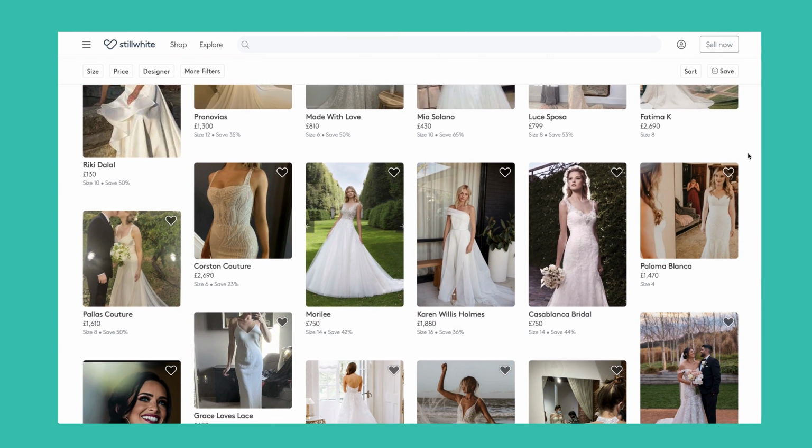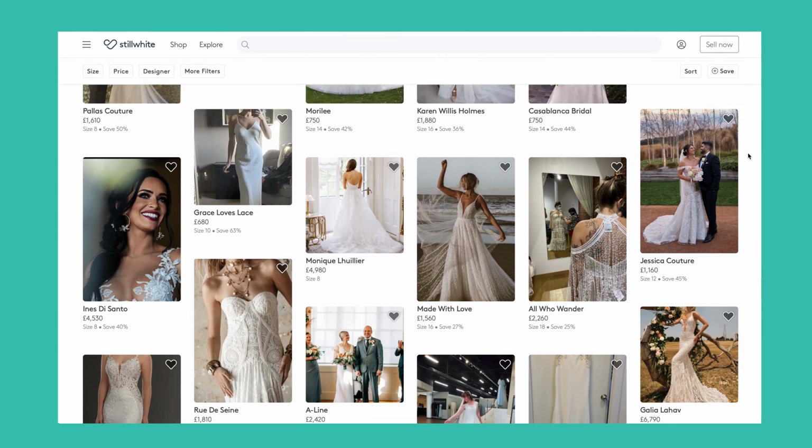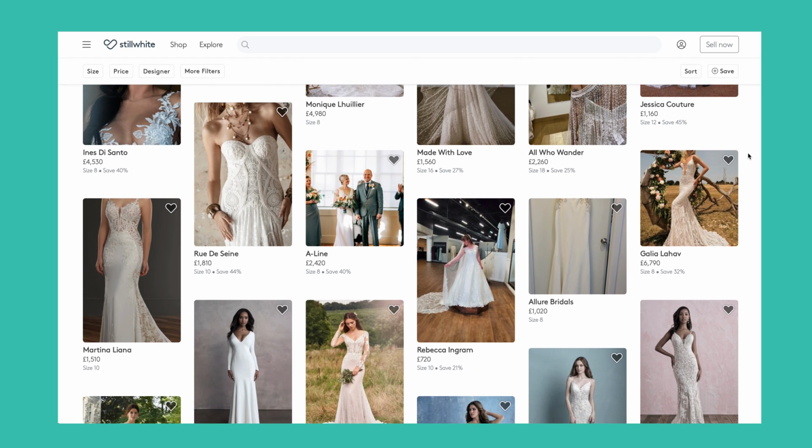Try a pre-loved dress. Our friends at Still White do this and do amazing choices. Most of these dresses have only ever been worn once before, which gives you access to an amazing amount of dresses at a really affordable price.